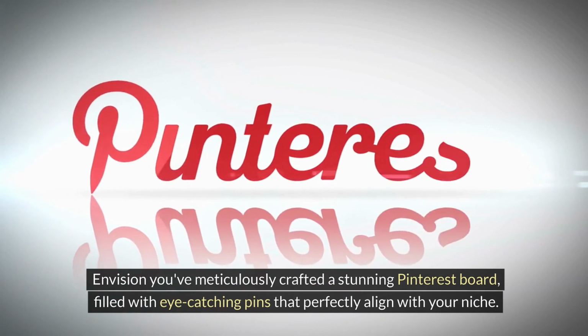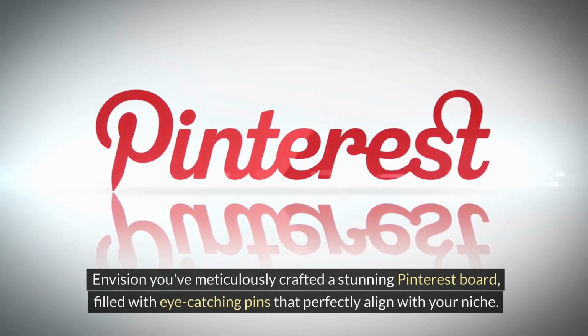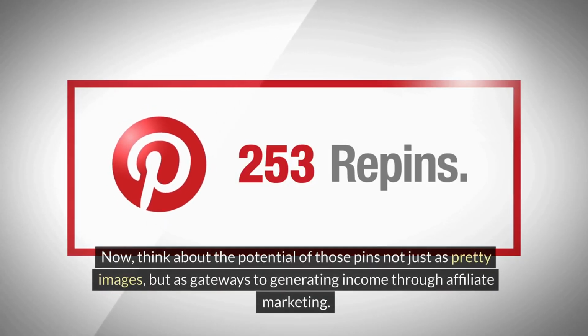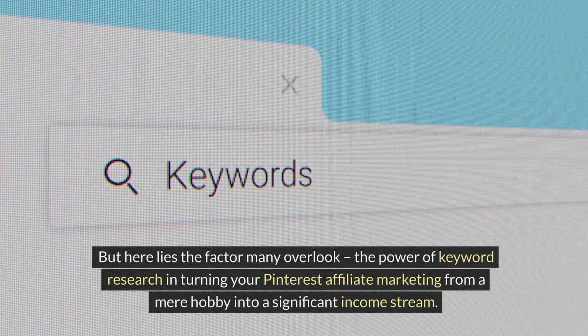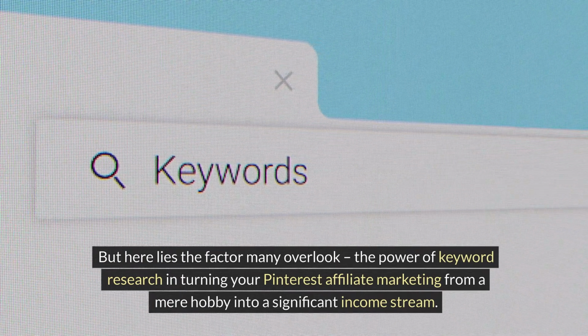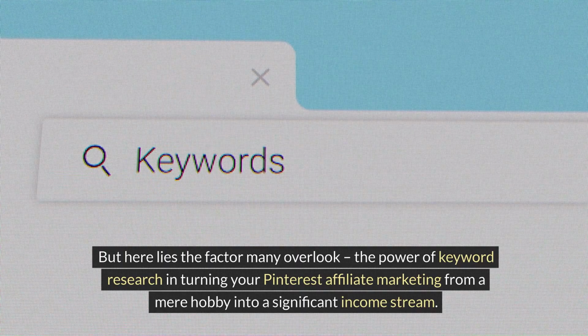Envision you've meticulously crafted a stunning Pinterest board filled with eye-catching pins that perfectly align with your niche. Now, think about the potential of those pins not just as pretty images, but as gateways to generating income through affiliate marketing. Sounds intriguing, right? But here lies the factor: many overlook the power of keyword research and turning your Pinterest affiliate marketing from a mere hobby into a significant income stream.